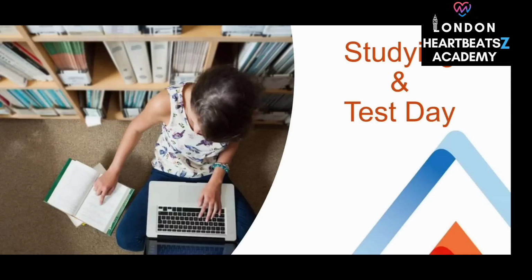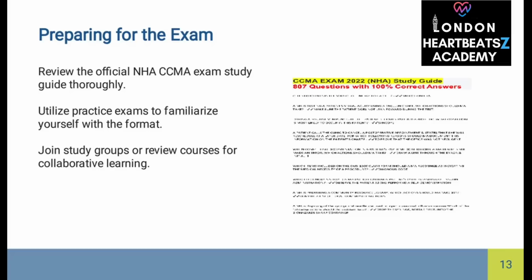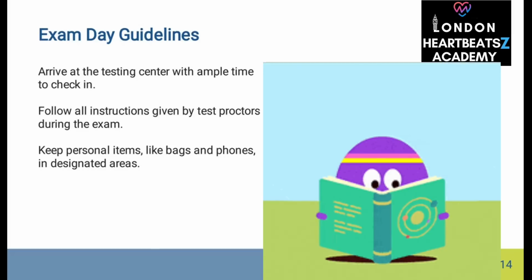But what about studying for the actual content? Where do you even begin to tackle all that information? The official NHA CCMA exam study guide, that's your holy grail. It's like the ultimate cheat sheet. It lines up perfectly with the exam content and gives you a solid foundation. Sounds essential. Anything else that could help? Use those practice exams to figure out your strengths and weaknesses. And think about joining a study group or taking a review course. You'll get that collaborative learning and some extra support.